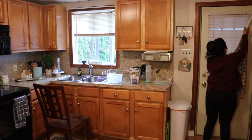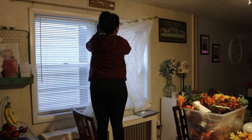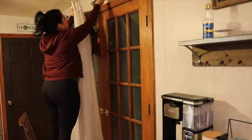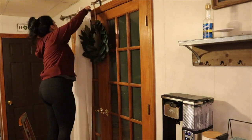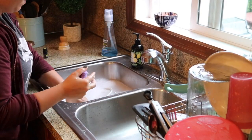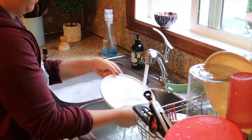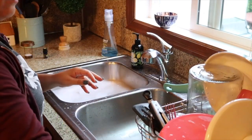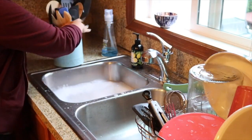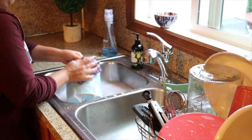So like I said, the first thing I'm going to do is take down my curtains in the kitchen and throw them in the washer and get them going. So now I'm going to wash a few things. I'm going to wash this tray that I keep by my sink, and I'm also going to take all the utensils out of this utensil holder and wash that as well, because that can get like crumbs and stuff in it, so I like to clean that out.